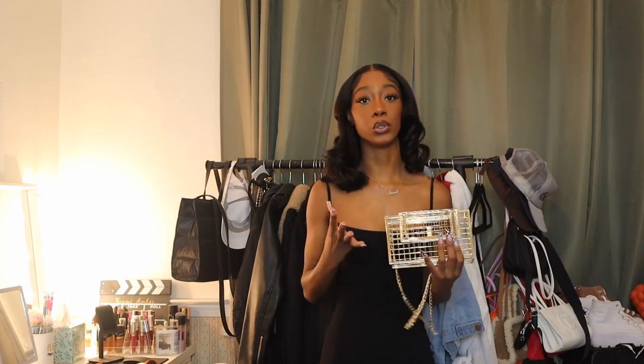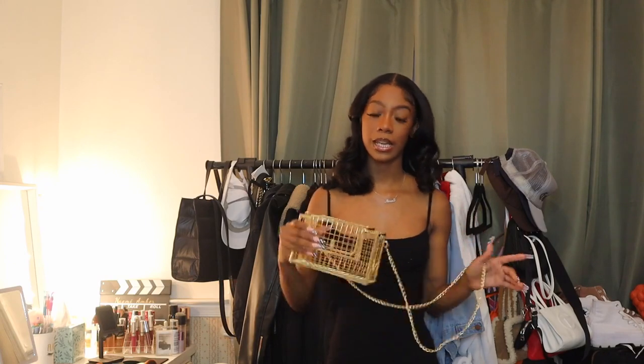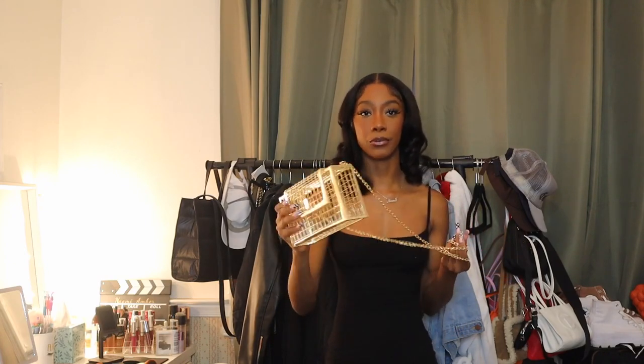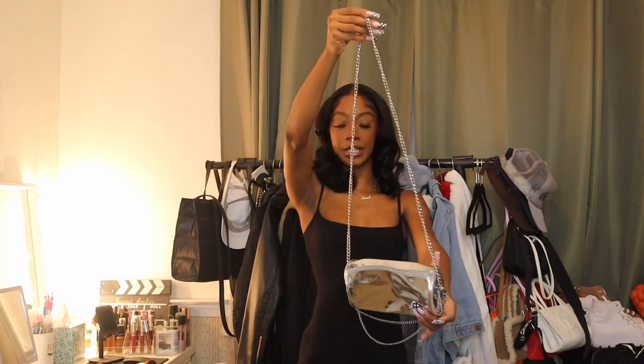I got this because I don't have any gold bags, and I have these gold platform heels I want to wear so bad, but I need a bag to go with it, and this is perfect. I feel like platform and the metal just gives such a grunge vibe that I actually do like.